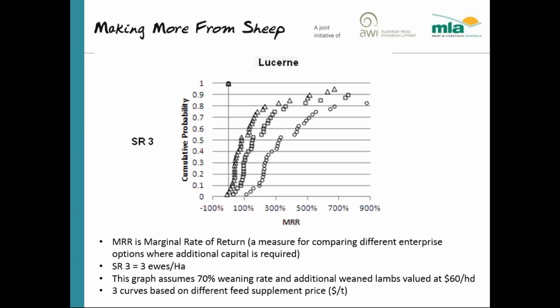Okay, you'll see on the graph it's a loosened pasture up the top. This is a loosened pasture at Wagga, and the SR3 just means we're looking at a system where we're running 3 ewes per hectare. So what's that, 5 DSC per hectare, a very conservative or low stocking rate. The graph also assumes that we're going to achieve a 70% weaning rate, to ewes joined, and the extra lambs that we produce are valued at $60 a head.